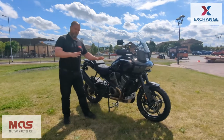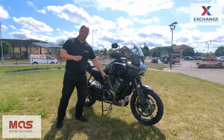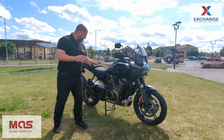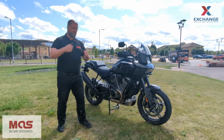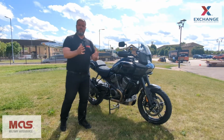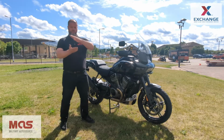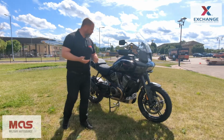So at the heart of the all-new Pan America Special is Harley Davidson's 1250 Max Revolution engine. This is a new engine from Harley Davidson. It's liquid cooled. It has 150 horsepower. Now the great thing about this engine is at low speeds it's got brilliant torque, so it gives you lots of control at very low speeds, which is what you want when you're out there in the green trails. But when you're on the highway, it delivers maximum power through the rev range. So from 1000 all the way through to 9000, you get peak performance from this engine.